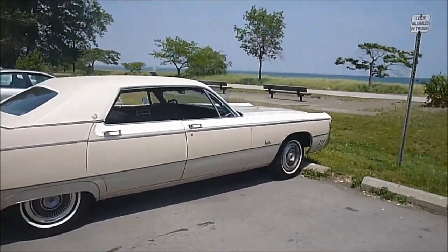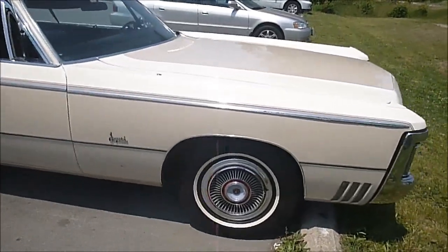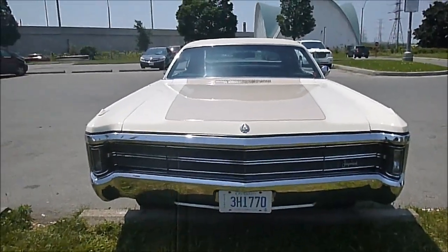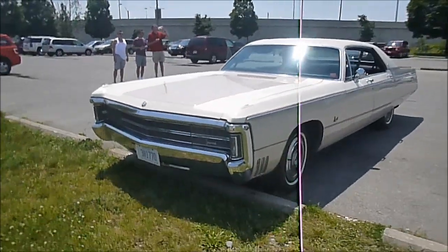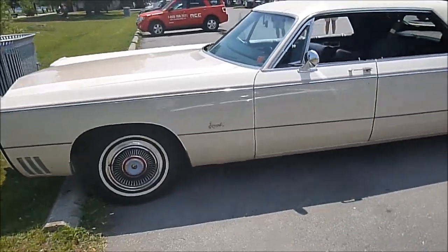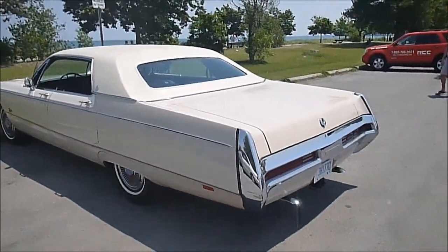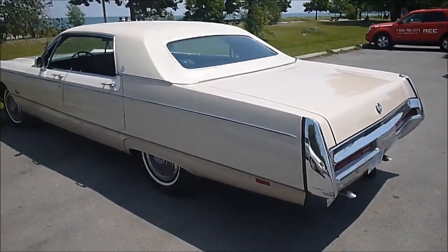Down by the beach with a 69 Imperial. What a perfect day. Driving a perfect car like this. The car was sitting for 20 years. We tried the air conditioner this morning. We had to bypass it because there's some sort of a switch that's not working, probably from age, but it blows cold.